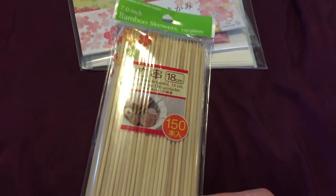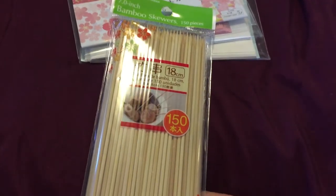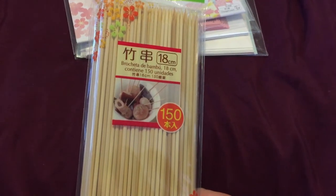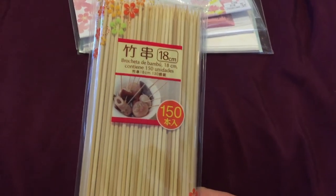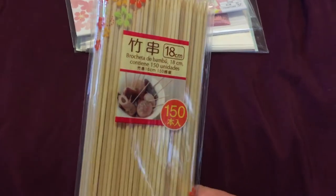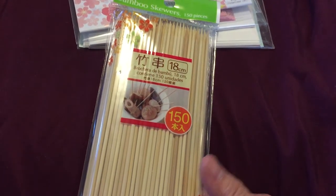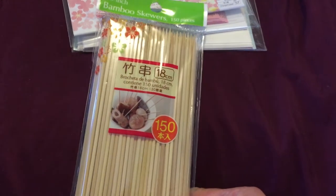And I found out that they have it in Daiso, so I had to buy one because we have run out of it. We had some, but maybe we ran out of it, so I'm glad that they have it there. So yes.